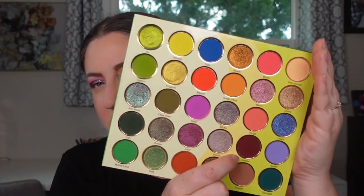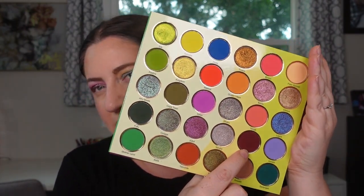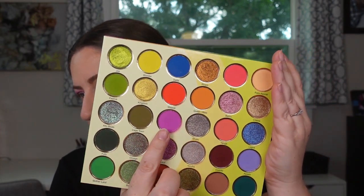All right, let's finish up the eye look on the right side. I'm gonna go into this shade in the outer part of the lower lash line, and then I'm gonna bring this in the inner part of the lower lash line, and then we'll highlight with one of the shimmers for the inner corner. And then I'm going into something that's brand new to me.